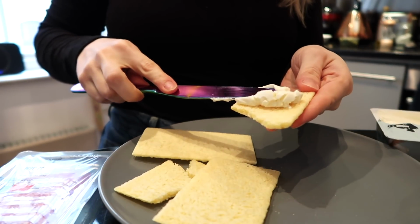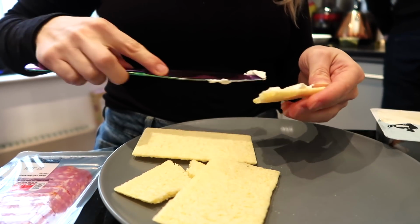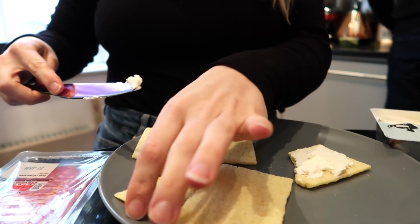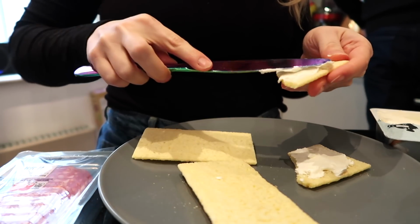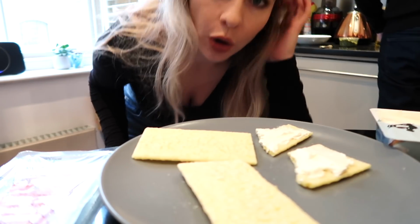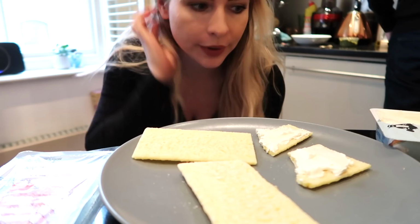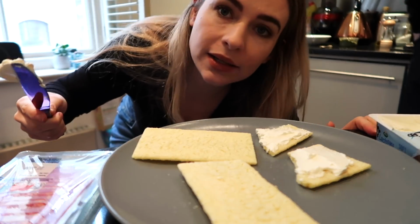Lacto-free cream cheese will probably still give me spots, because I don't think it's the lactose I'm intolerant to. I think it's the dairy in general, but let's try it. This is my 3rd week of being low FODMAP. And so far so good. Found some good dinners. I'm excited for tonight's dinner as well.